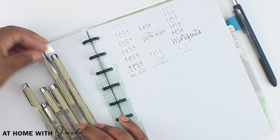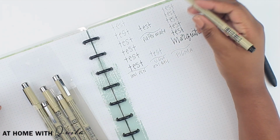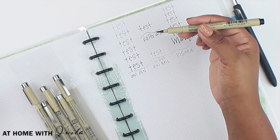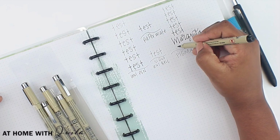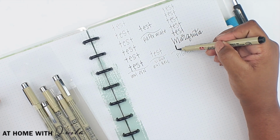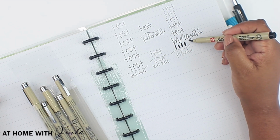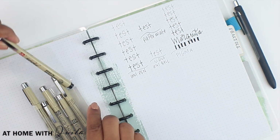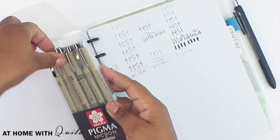And then it also comes with a brush pen, which is awesome, even though I haven't figured out how to use it yet. I mean, I know how to use it, but I'm not good with these types of brush lettering pens just yet. I'm better at doing faux hand lettering and just drawing in the lines. But yeah, as you can see, it's got a brush pen, which is really, really awesome. So that is the Pigma Micron and brush set.